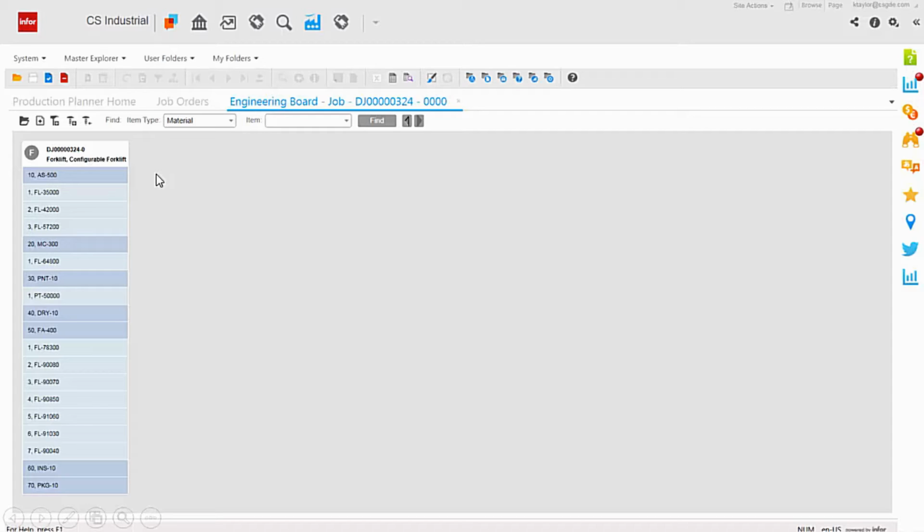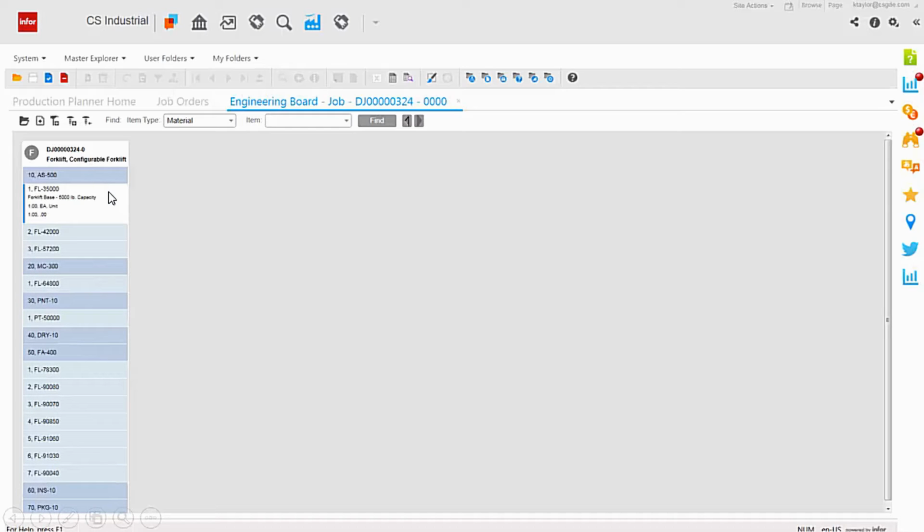Since Progressive is using the rules-based Infor product configurator along with CloudSuite Industrial, all of the routing and bill of material information comes over directly as production is synced, and all the detail is captured right up front as part of the quoting and order entry process. Kirk can see all of the component information as soon as the order is taken and brought over into production. Kirk can see that the customer wants a 5,000 capacity forklift. He can also see that they want a diesel tank and so on. Kirk has all of the information readily available at his fingertips.